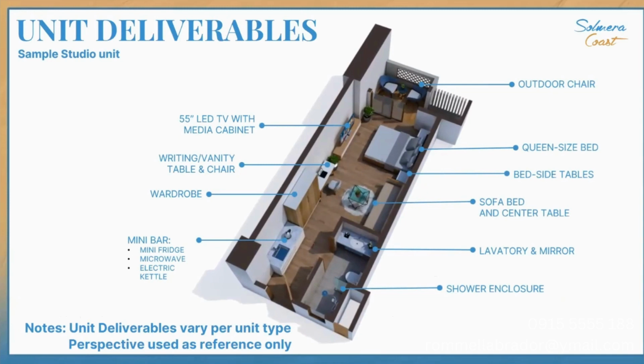Then going inside the unit, in the living area, you have your writing/vanity table and chair, your wardrobe, and your sofa bed center table. Then on our sleeping area po, you have the 55-inch LED TV with media cabinet, the queen-size bed, and bedside tables. Then on your balcony, you already have your outdoor chair and tables.